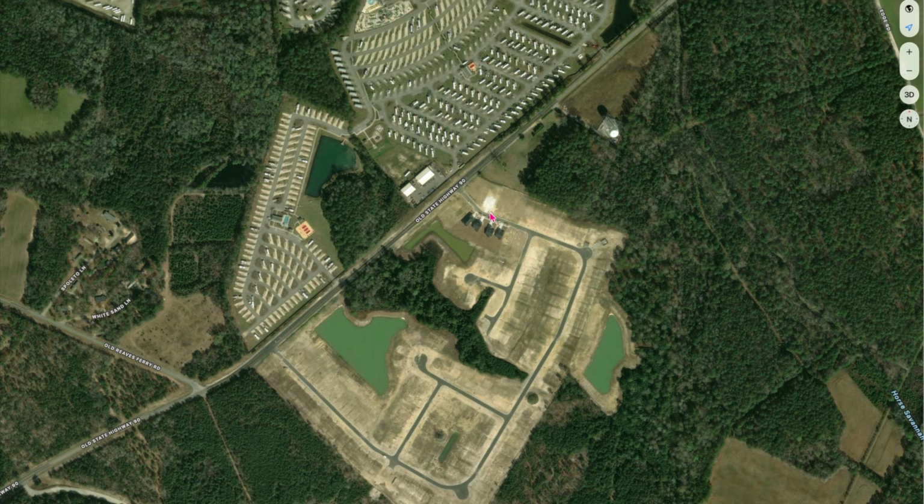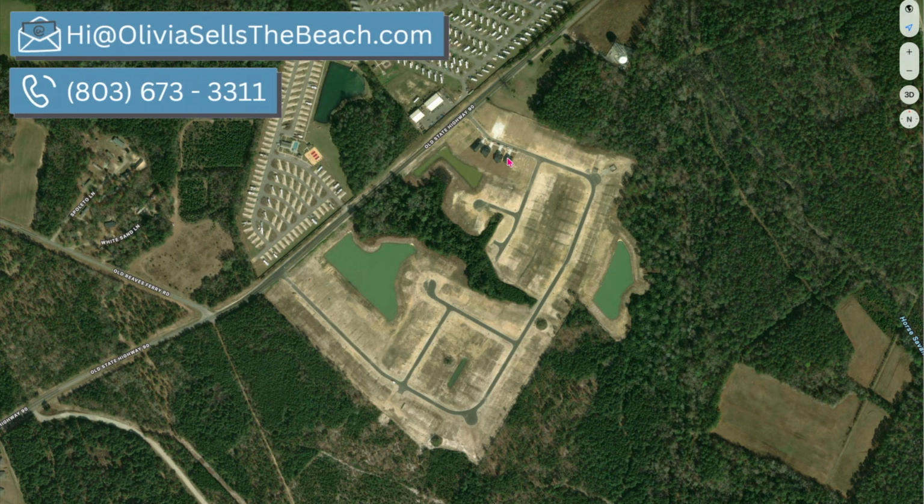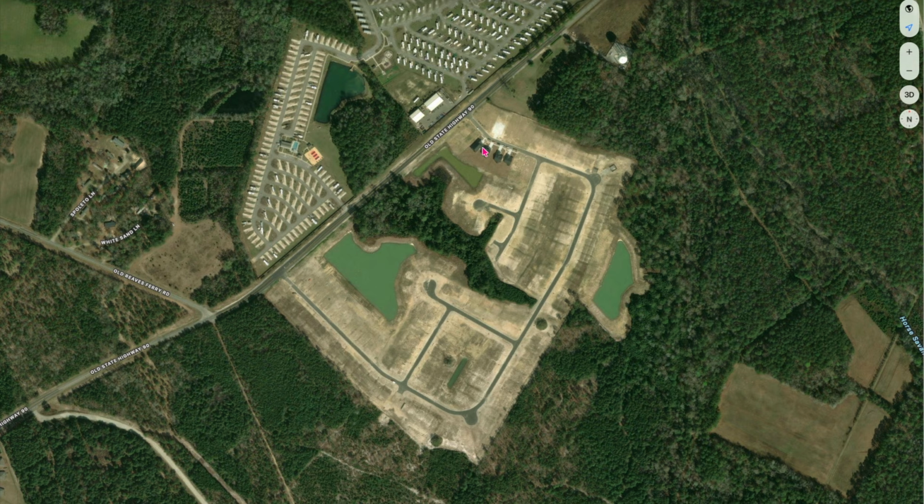So they've got their 4 model homes that are going to be located right here. These 2 are going to be their lifestyle collection, and these 2 are their core collection. So we'll go through one of each, and then I'll point out some differences. And they've got all of this area that they're working on developing.